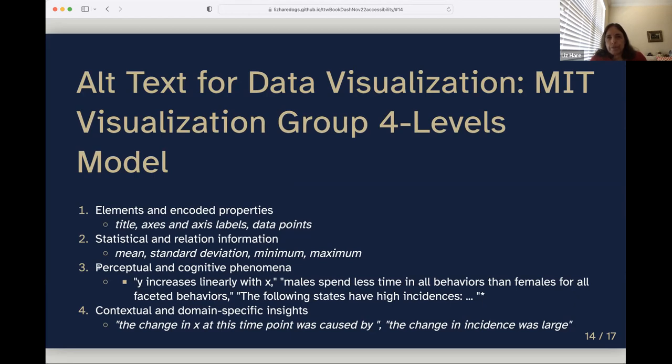The third level, and to me this is the most important one, but the first two are really needed to set up for it, is perceptual and cognitive phenomena. So it's things you need to think about in order to describe the graph. I have some examples here: there might be a linear relationship between two things, or whether males or females engage in a variety of behaviors in faceted graphs at different levels.